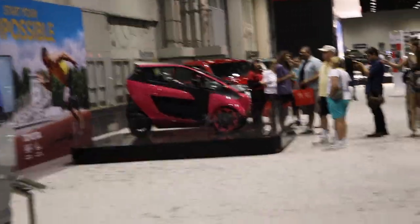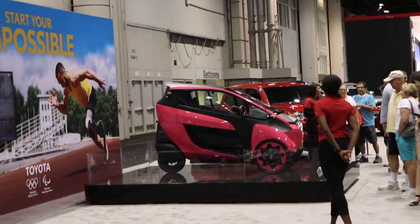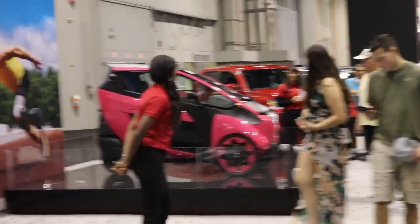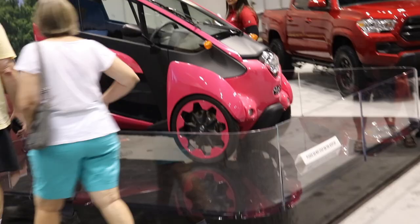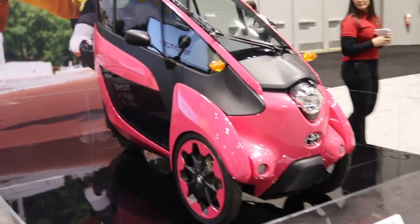All right, let's go up here and take a look at this. I don't know what that is. Is it a three-wheeler? Yeah. Oh, come on, let's go check this out. That's really like a motorcycle. Yeah.